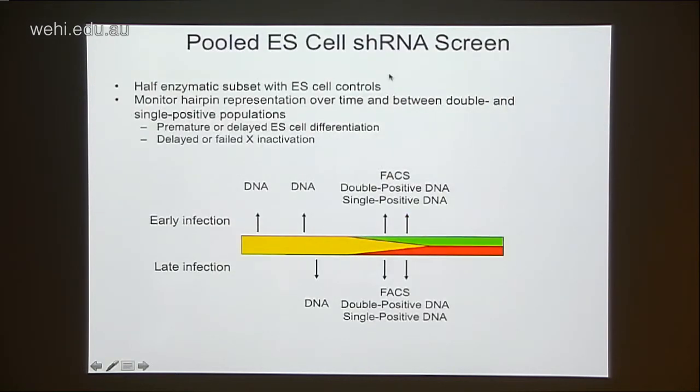So finally, we are now trying to expand this to use a pooled screening approach with our ES cells, using about 1,000 hairpins from our enzymatic subset of our library with appropriate ES cell controls. And the idea here is that we're going to monitor representation of hairpins over time as we differentiate our cells, but also looking at the double positive and single positive populations and comparing them. So we might expect that YY1 is more likely to be found in the double positive fraction compared to the single positive fraction based on the individual screening results. And we're also now going to be doing early infections and late infections to help us tease apart initiation, establishment, and any ES cell phenotypes that we see from this screening approach.